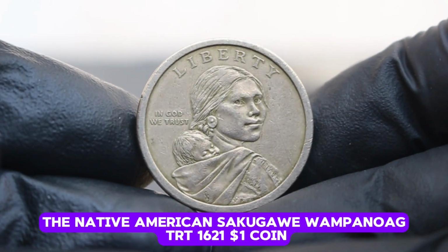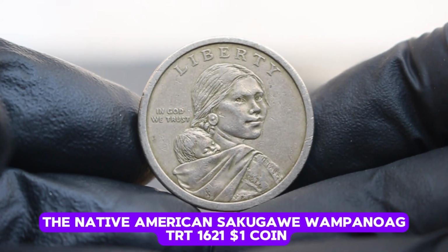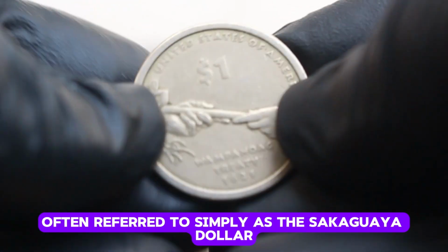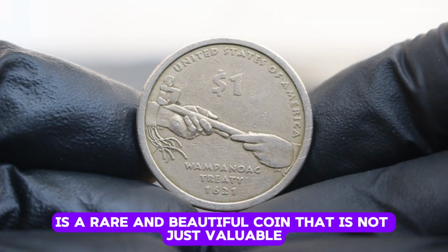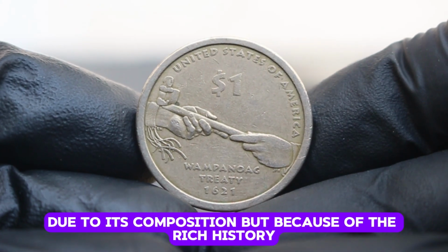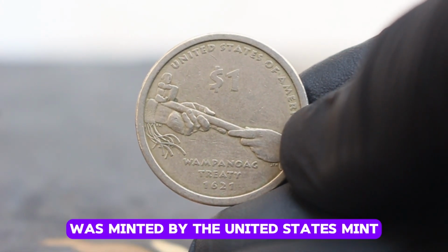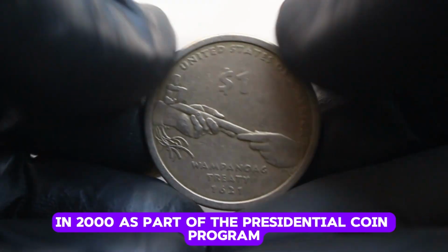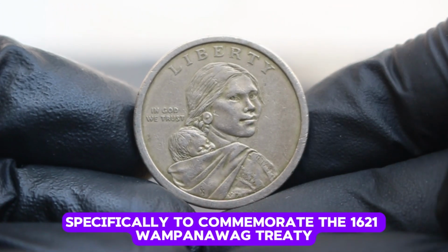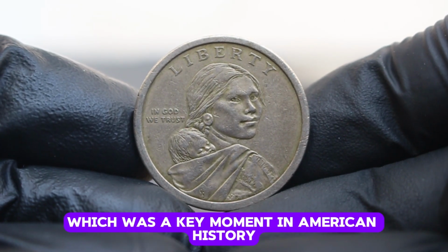The Native American Sacagawea Wampanoag Treaty 1621 $1 coin, often referred to simply as the Sacagawea dollar, is a rare and beautiful coin that is not just valuable due to its composition, but because of the rich history behind it. The Sacagawea dollar was minted by the United States Mint in 2000 as part of the Presidential Coin Program, specifically to commemorate the 1621 Wampanoag Treaty, which was a key moment in American history.